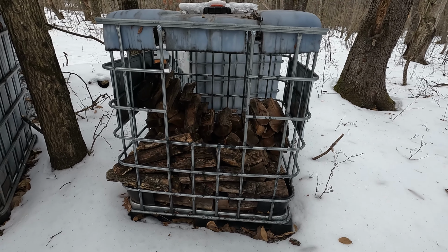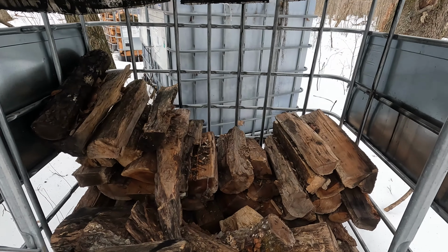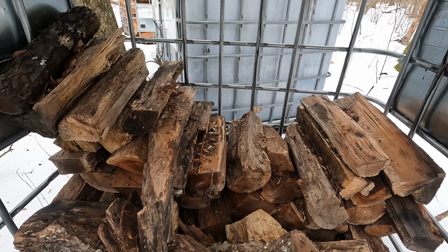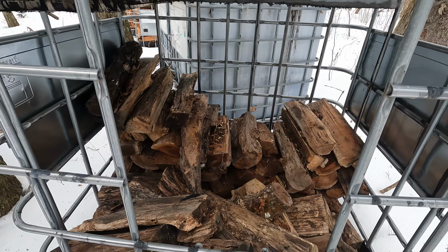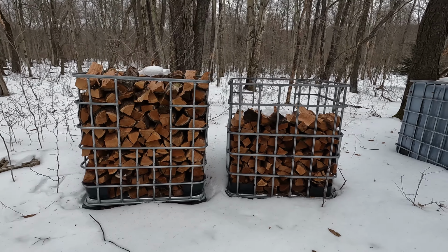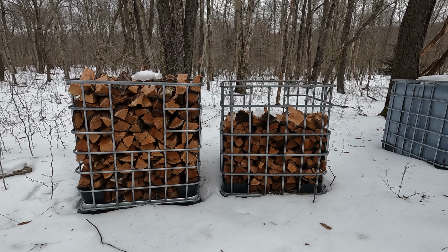Got this tote. It's a pretty good mix there at the back. It is starting to season pretty good. It's not quite ready for this year. You can see there's some bigger pieces back there that are taking longer to season. So this will be a little bit of firewood for next winter. And then of course we've got this 1/3 of a cord of cherry in the left tote, and about 2/3 of a full tote of cherry in the right tote.